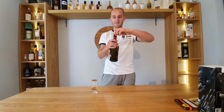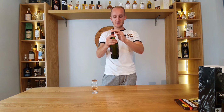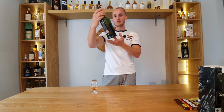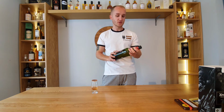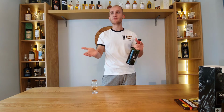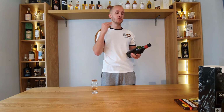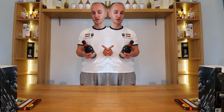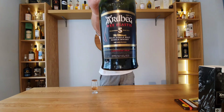This is definitely opened. I think I've had two or three drams out of it. I need to definitely spend more time with it to see what it's all about, but from what I've had, I have enjoyed it. I would love to do a sit down side by side with the 10 and the 5, and I think I'm going to do that. I'll review them both side by side and then review this separately. I think that would be a good video to do. But anyway, our big 5-year-old Wee Beastie.